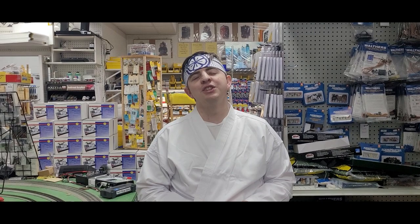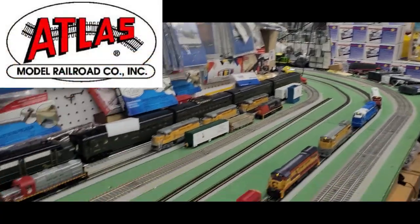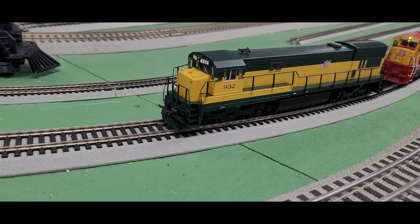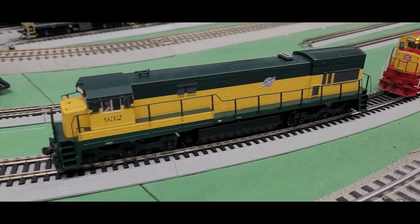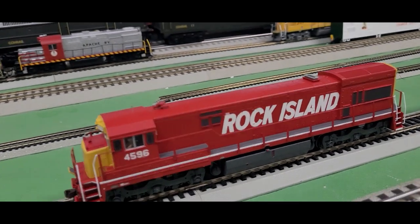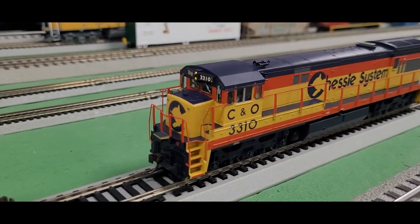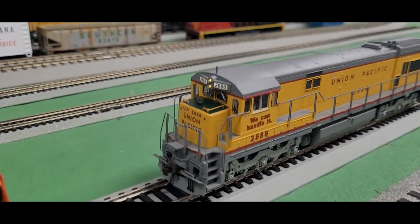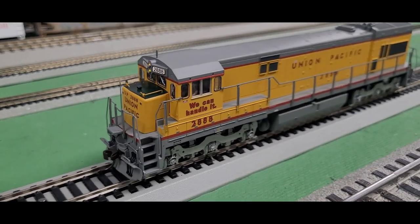We got one more locomotive for us to check out, and truthfully, these engines are the best around. Nobody's ever going to keep them down. We got these locomotives from Atlas, these U30Cs, to check out. I think you're really going to like them. I have a bunch of different road names, starting with the Chicago and Northwestern. I have here the Rock Island, and that's a really cool looking design. Can't go wrong with a Chessie system, and really you can say the same for our next one, our Union Pacific.